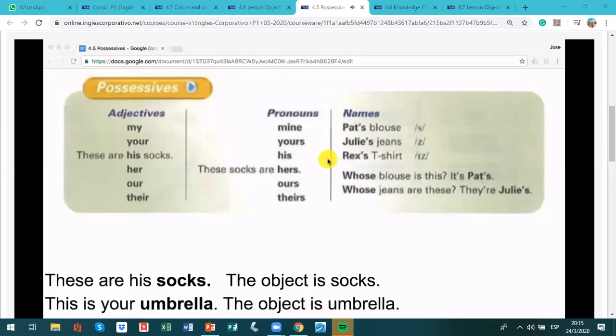Whenever we say Pat's blouse, we are saying the blouse of Pat. However, we normally don't say the blouse of Pat. Instead, we use the contraction, the apostrophe S. Now it's your turn to give as many examples as possible. Talk about your possessions and the possessions of your friends, relatives, and coworkers.